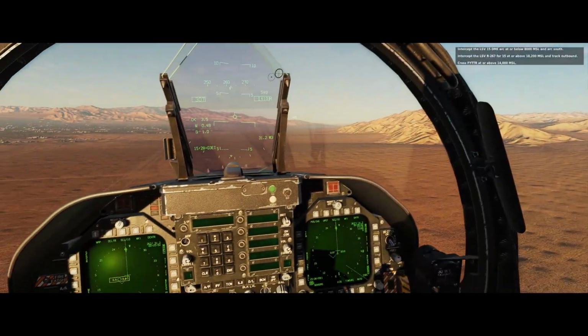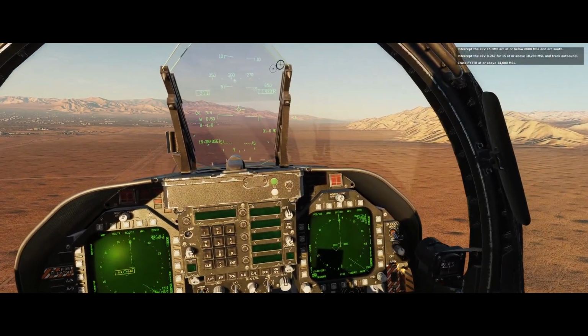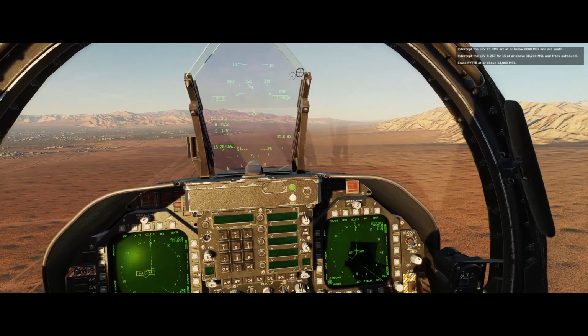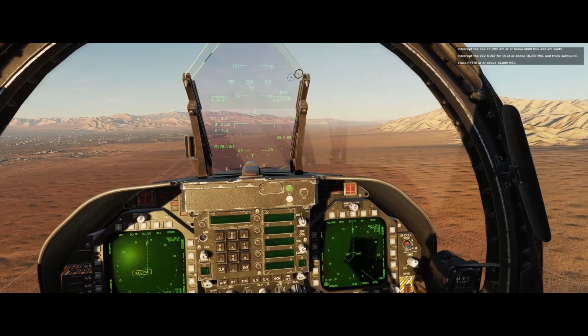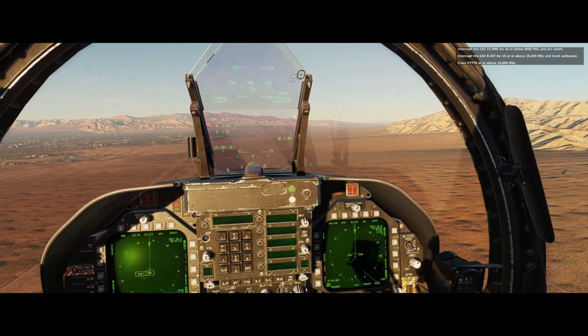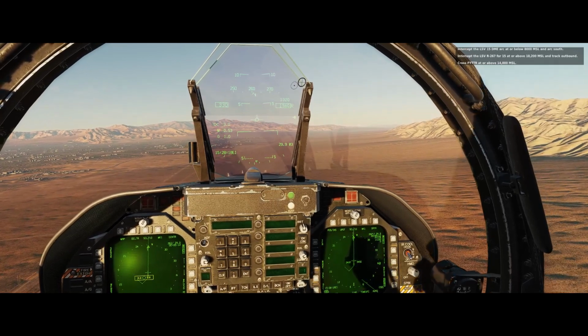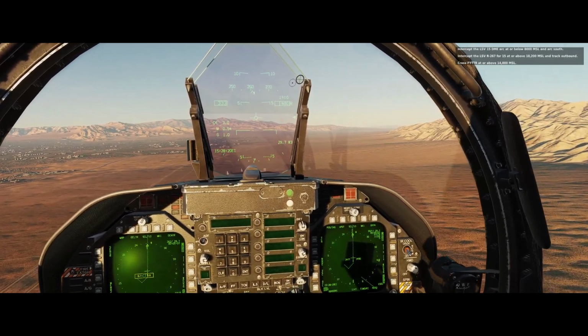Intercept the LSV 15 DME arc at or below 8,000 MSL and arc south. Intercept the LSV R267 for 15 at or above 10,200 MSL and track outbound. Cross FYTTR at or above 14,000 MSL.